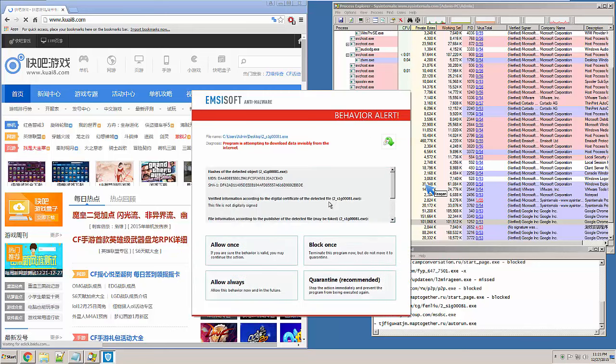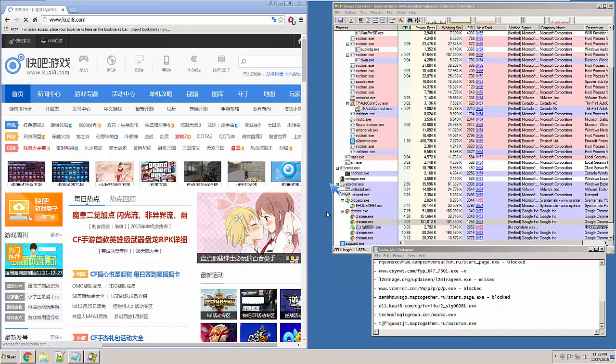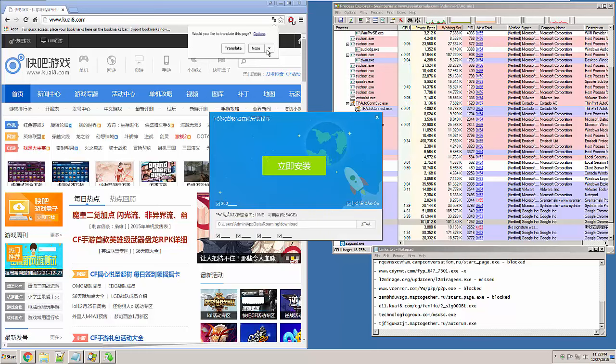What is it trying to download? Does it tell you what it's trying to download? No, it doesn't tell you. It gives you hashes and digital signature information. This is the same stuff it gives you on UAC. All the same information. Maybe faked. Yeah. I'm just going to go ahead and allow it because I actually kind of want to see what this program will do. And I mean, it's already gotten this far.